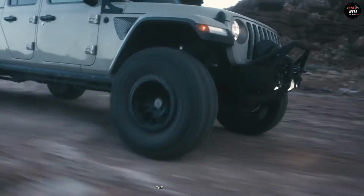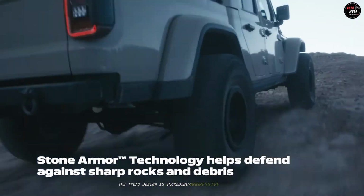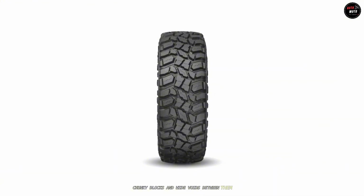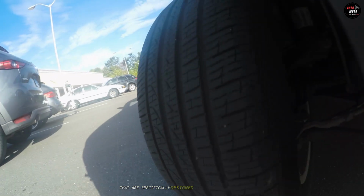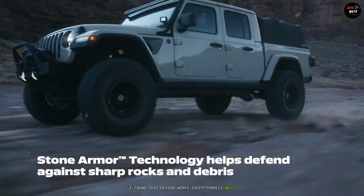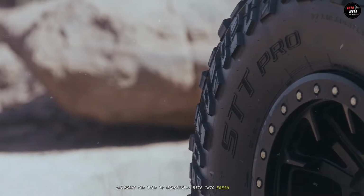In the mud, the STT Pro is a beast. The tread design is incredibly aggressive, with these huge chunky blocks and wide voids between them. It features unique elements like the side biter cleats and mud scoops in the tread pattern that are specifically designed to scoop up and sling mud out of the way. I found this design works exceptionally well. It clears out very effectively, allowing the tire to constantly bite into fresh terrain.